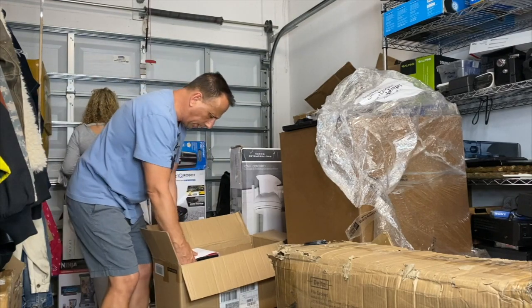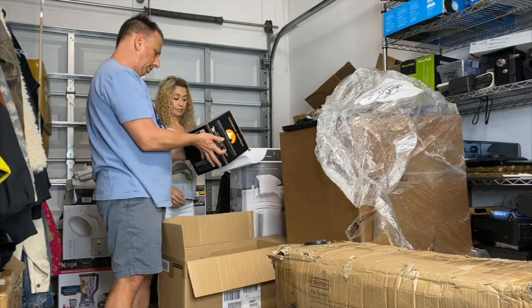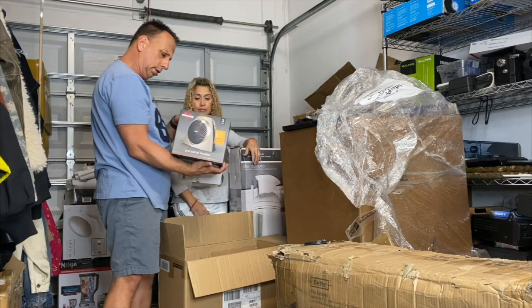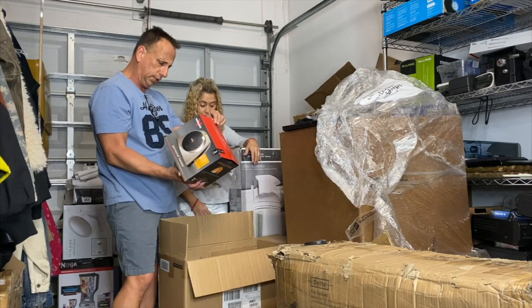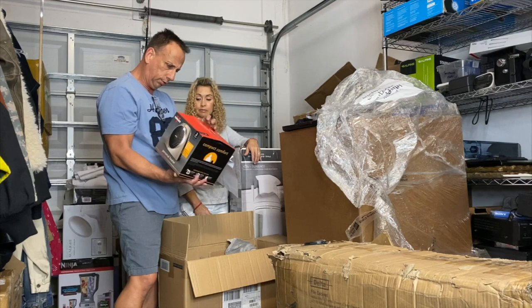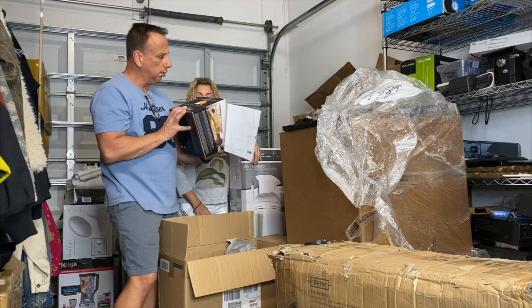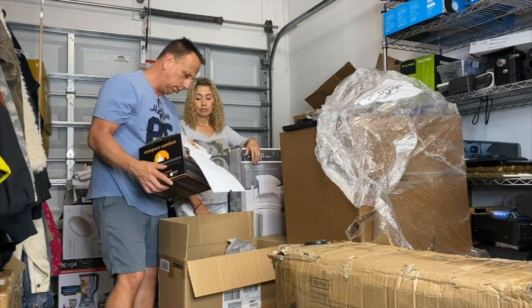So, more mystery box items. This is a little personal heater. We got one of these the other day in an Amazon pallet. And if you didn't see that one, that should be in one of our previous videos. Comfort Made Simple. I'm going to say it was opened, and looks open, but yet it's still sealed on the top. Almost looks like just the tape sealed apart. So, I don't know. Let's take a look.